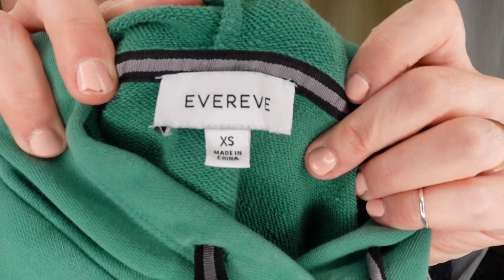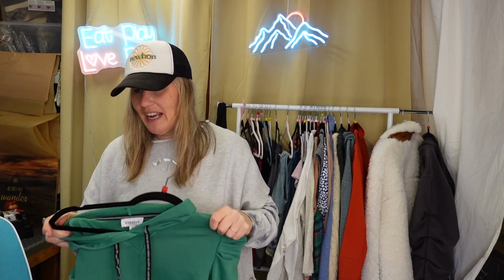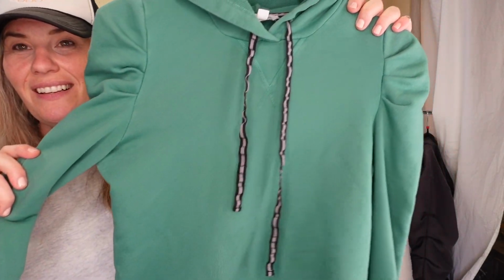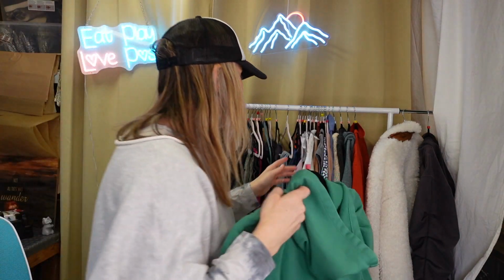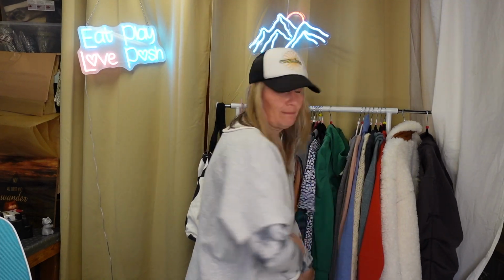This is the Ever Eve label. I saw one of these sold on Posh for $70, and I didn't see any more. It has that really cute ruffle puffle sleeve, and it's a hoodie. It is a size extra small, but I'm not really concerned about that for the style of this piece. I think it'll do fine.